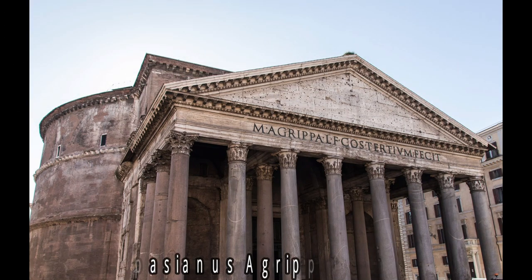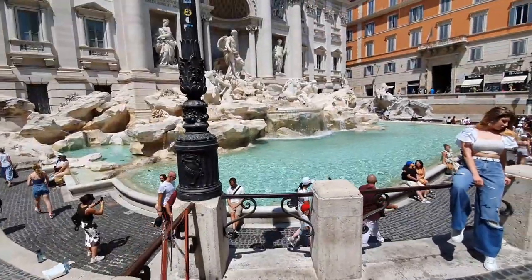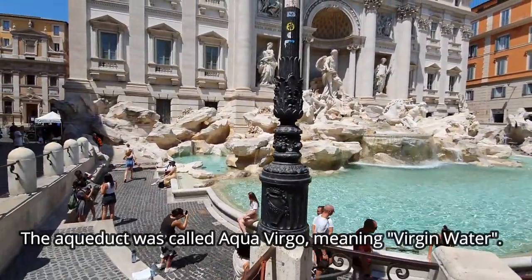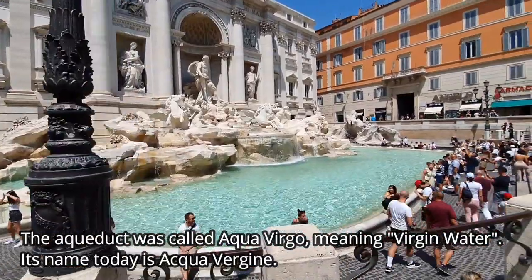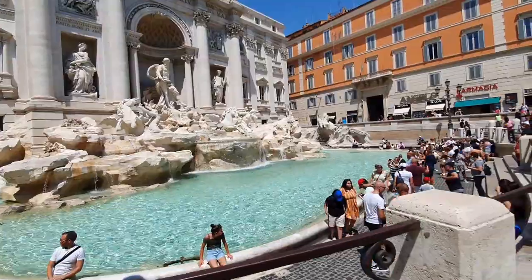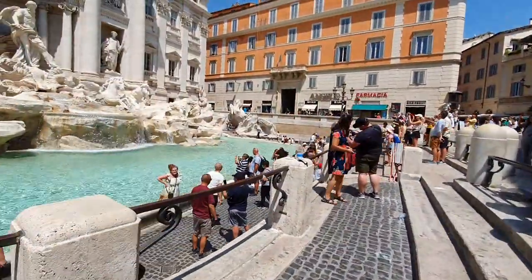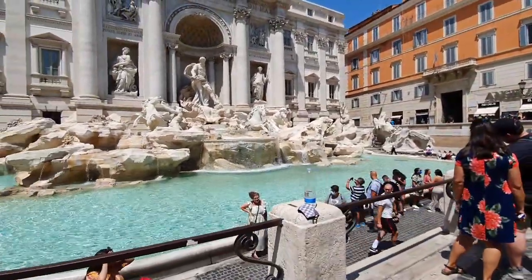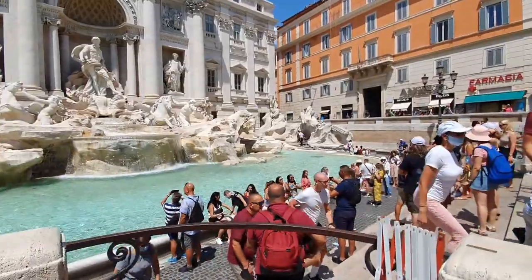If you go to the Pantheon, I will soon do a video on this, so stay tuned, guys, you are going to see written at the top, Agrippa, and he's the one that brought this water into Rome via an aqueduct called Aqua Virgo, now known as Aqua Vergine. This aqueduct is the only aqueduct from ancient Rome still functioning today. It was built mainly to supply water to the baths of Agrippa.